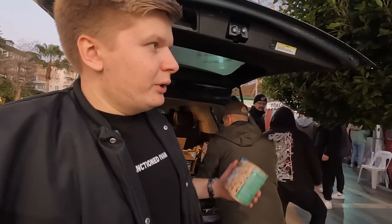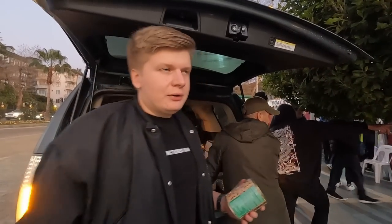This stuff is all gonna go over to the damaged places. This is where everything is collected and then sent out to the places.